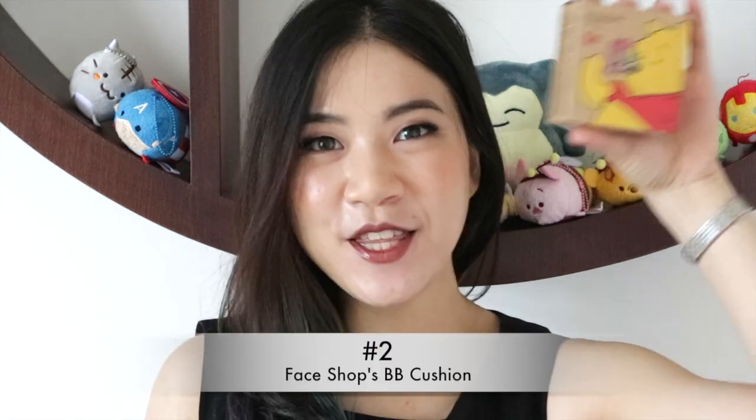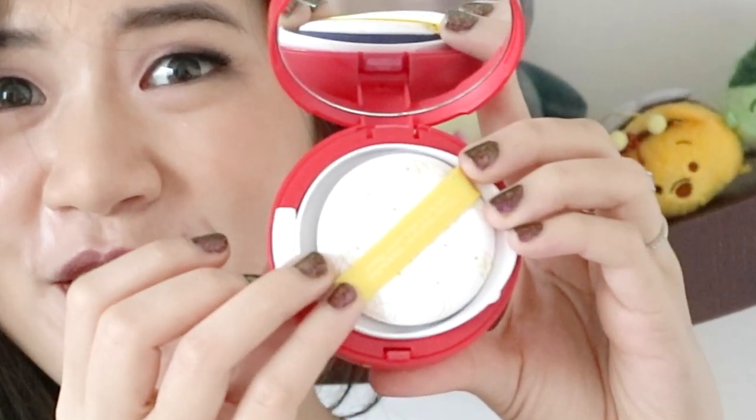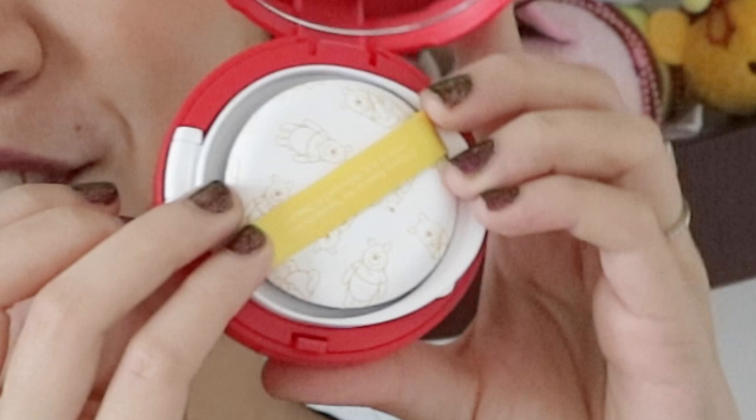so I can start recommending it to people. Okay, so number 2, the Face Shop BB Cooling Cushion. Yeah, I haven't used this yet because I'm trying out different foundations right now, but oh, and it comes with Pooh Bear. Look, it's so cute. I don't know if I'll ever use this because it's just so darn cute. I should use it, but I just don't want to because it's so cute.